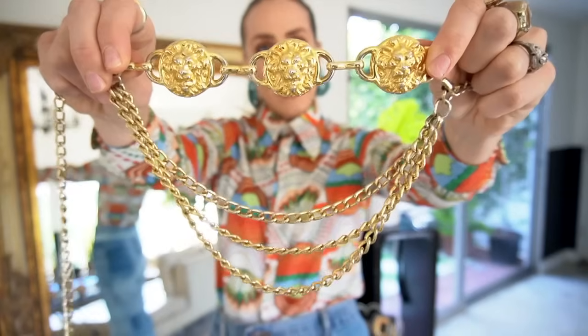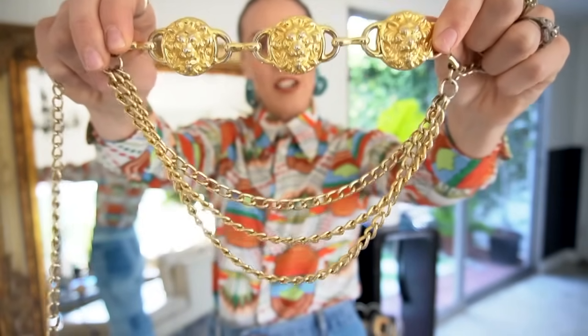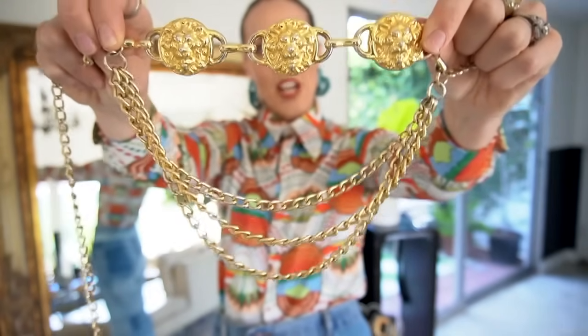And the final belt, and I think you guys have probably seen me wear this so many times, really is one of the most amazing chain belts I've ever found. It has lion head door knocker details. It's got this chain that drapes down, and then it's just so good. I've had this for years. I don't even know where I got it, how long I've had it. It's been in my closet that long, but I've never gotten rid of it.